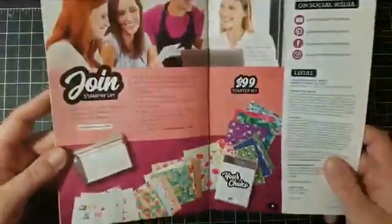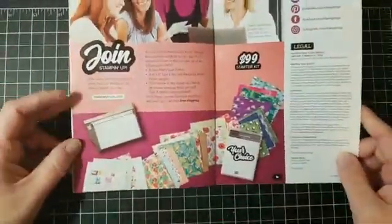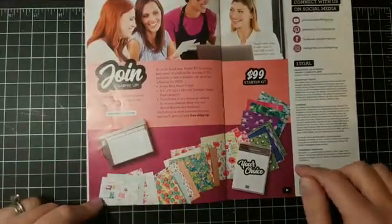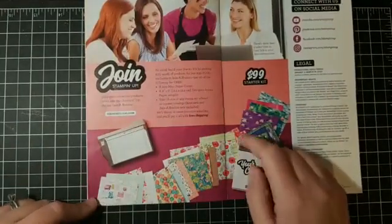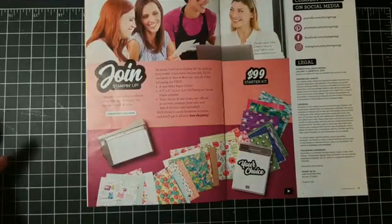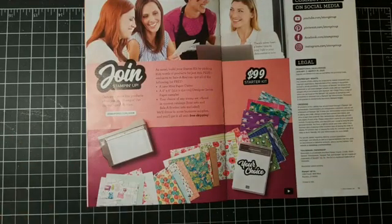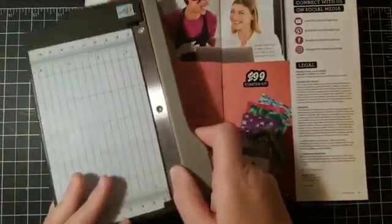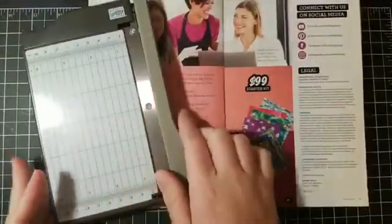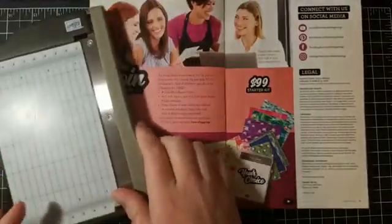And then finally, the absolute best part of Sale-a-Bration is when you join, when you buy the starter kit. The starter kit is the absolute best deal in the catalog. It is $99. You get to choose $125 in products. It ships for free. Plus, during Sale-a-Bration, you're going to get this amazing little mini paper trimmer. It is so fantastic. I cannot tell you how much I've been using this. I cannot tell you how much I love it. I love it, love it, love it.